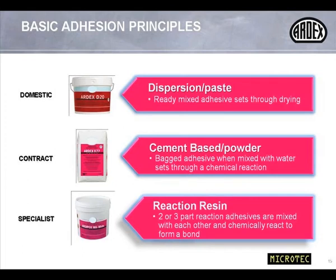Cement-based adhesives are commonly used in the contract market for both wall and floor tiling. These bagged adhesives, when mixed with water, form a mortar, which sets and hardens. Reaction resin adhesives, commonly referred to as epoxy or polyurethane, are generally two-component systems which react together when mixed to gain adhesion. These are used in specialist areas.